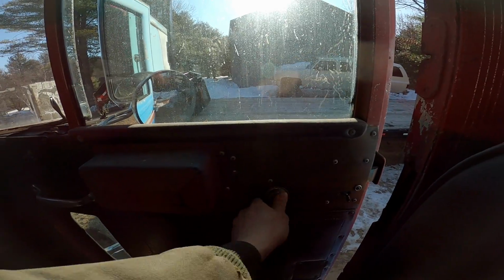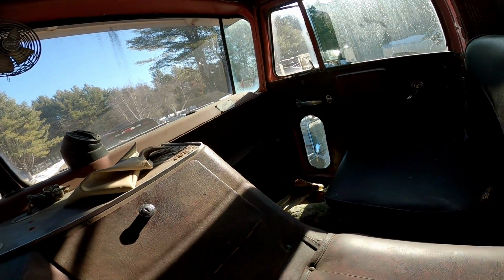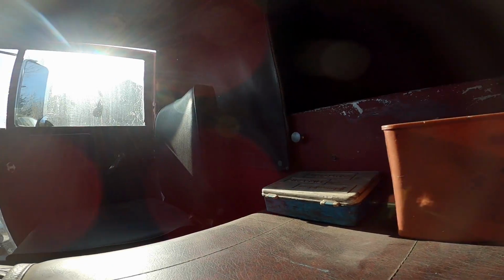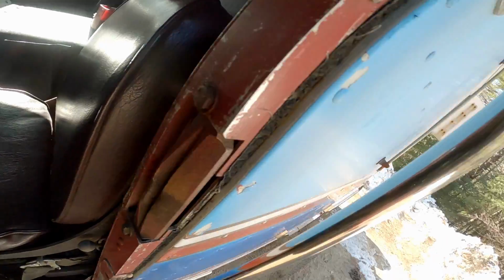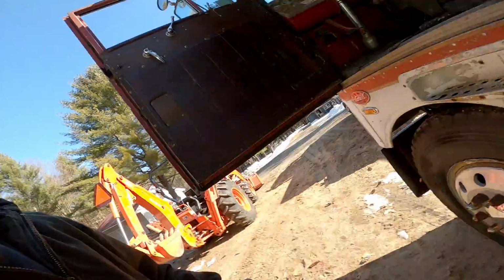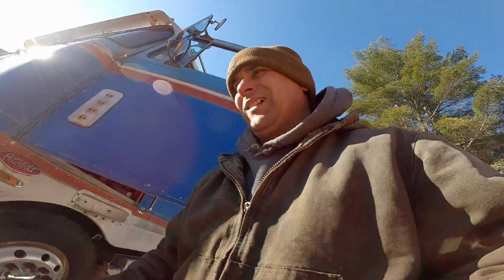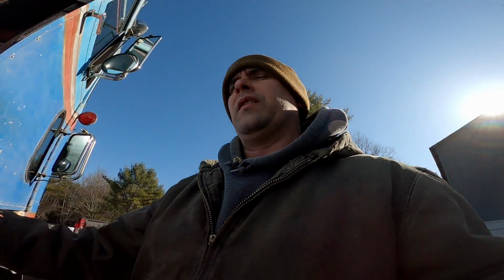Oh yeah, sick. What an absolute unit. So here's the other questionable thing about this deal. I literally bought this truck without knowing anything else other than what it was, as far as specs and stuff like that, and that it was unmolested. I don't even know if the motor turns over. This thing hadn't run in forever.